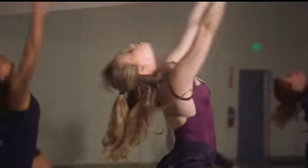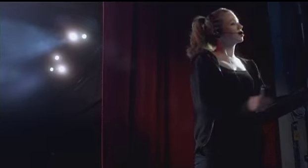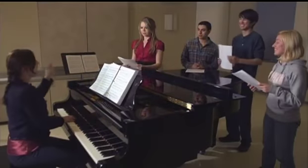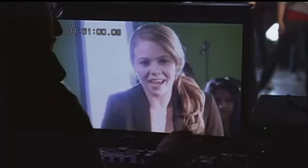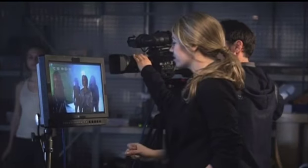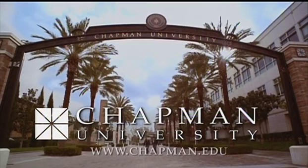Follow your dreams. Chapman University, a diverse, well-rounded education. Art, dance, music, theater. Empower your future. The performing arts at Chapman University. Create.